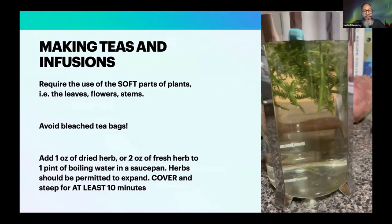All right, so we're going to dive into making teas and infusions first. A tea or an infusion, which are very similar, essentially uses water, and you're using the soft parts of the plant, meaning the leaves, the flowers, and the stems. The stems are only used if it's suggested for that particular plant, and only if it's not a woody stem. Woody stems will not be used in making a tea or infusion because the water on its own will not be able to extract what it needs. So you're going to require just the soft or aerial parts of the plant.